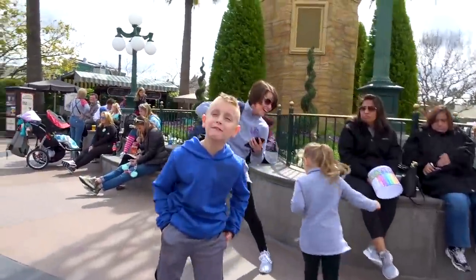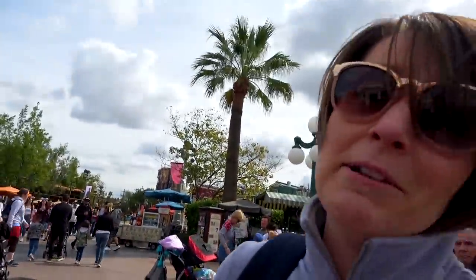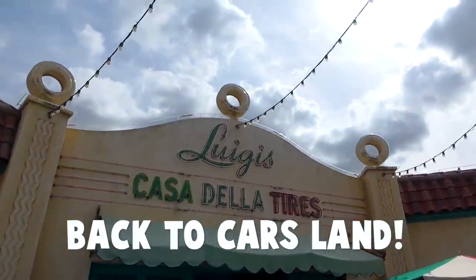Fun. Amazing. It was petrifying. What? I thought it was petrifying. It was petrifying? I thought it was awesome. Really? Awesome. You're old enough to drive your own car, it looks like.